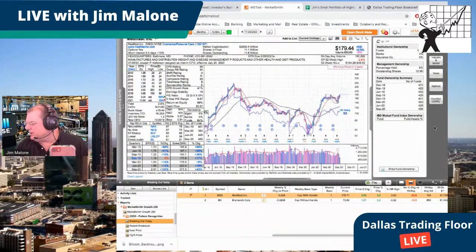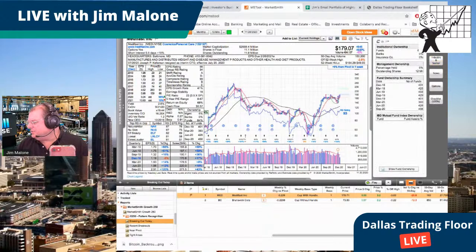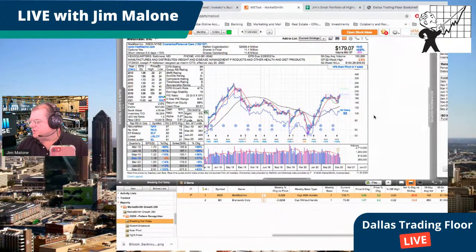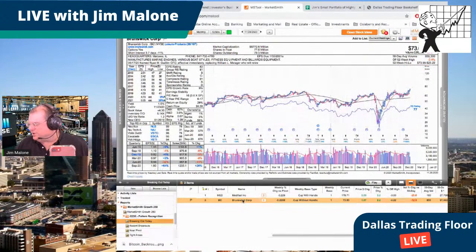Just because the stock is breaking out doesn't necessarily make it buyable. But the checklist on this is super duper, 100% on the criteria. I use the O'Neil criteria, and basically the funds are piling in. There are 456 funds that are in the stock. So this might be a good alternative to some of the other stocks like Peloton, which may be losing some gas right now. Medifast, I think, might be a way to go.